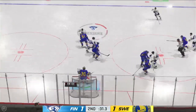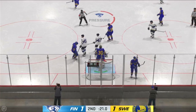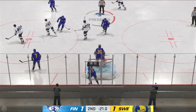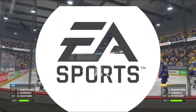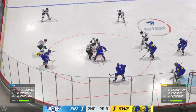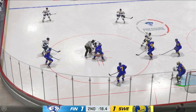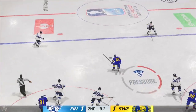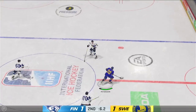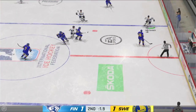Back underway as he wins the draw inside the offensive zone. There's the whistle as the puck stopper elects to hang on. 50-50. The frozen biscuit's dropped and we are back underway here. Broken up with the stick in the defensive end.